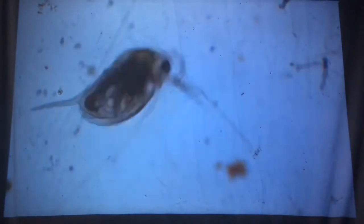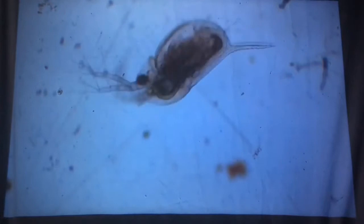Osprey, those big hawk-like raptors that only eat fish. Well, the fish that they're eating are eating smaller fish that are eating smaller fish that are eating bugs that are eating smaller bugs that are eating this teeny tiny thing here. If this little Daphnia doesn't exist, neither does the osprey.